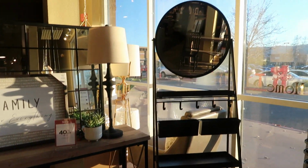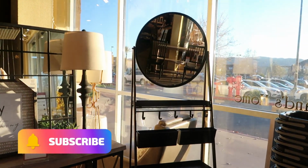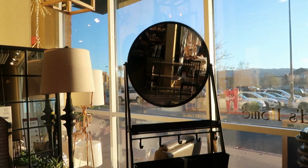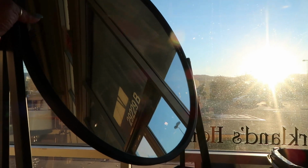We are in Kirklands. I almost forgot where I was at. I like that shelf, you guys. Sorry, because I'm right by the door. The sun is bright, but look at that. It has all the little shelves right there, and then it has the mirror, and the mirror can move. That is so cute.